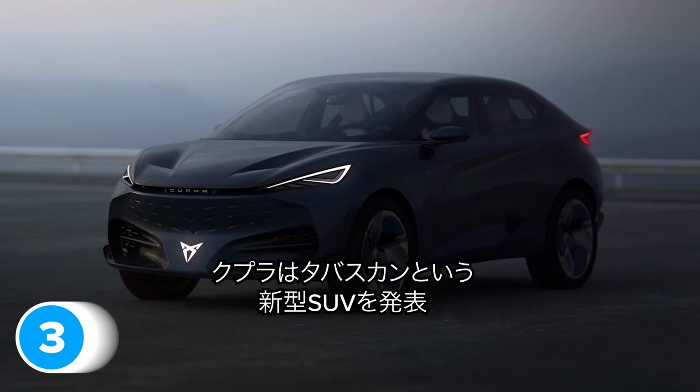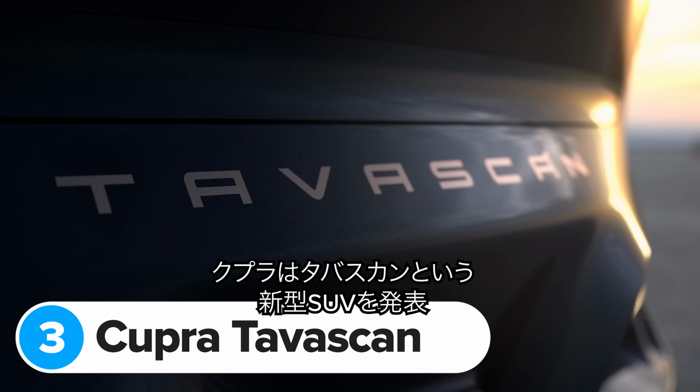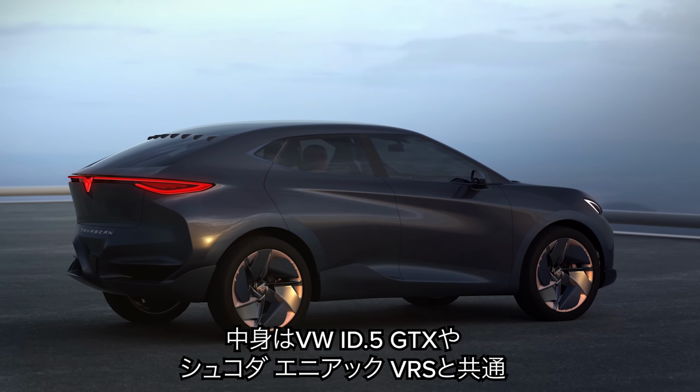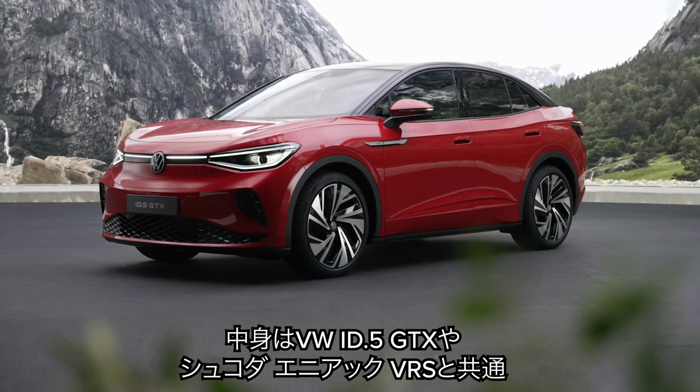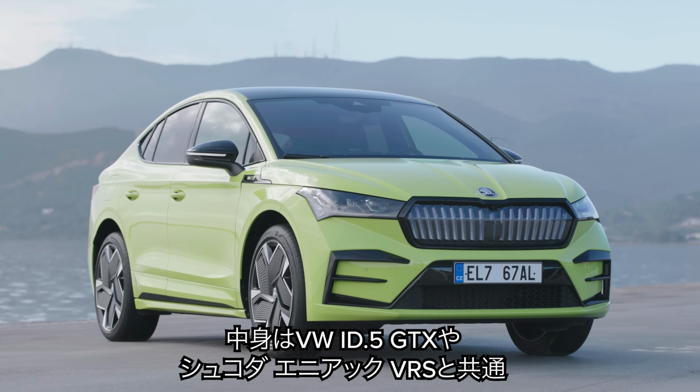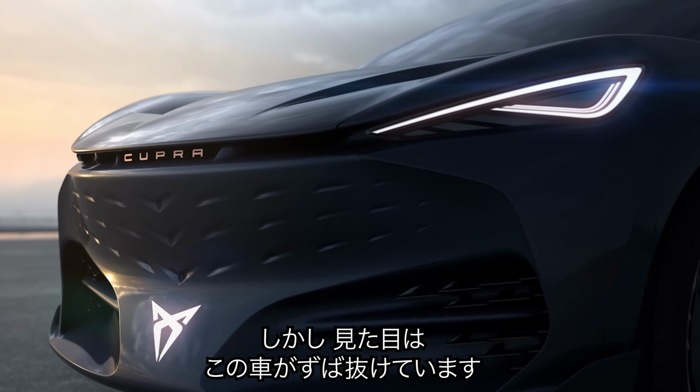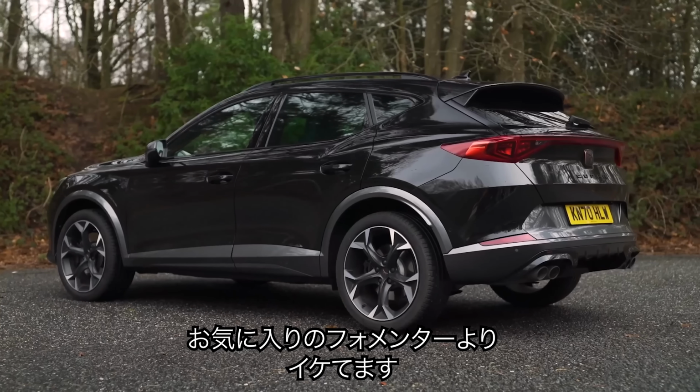Cupra is getting ready to release an all-new electric SUV called the Tavascan. Now, that may sound like some kind of indigestion tablet, but anyhow, it'll use the same platform as the Volkswagen ID.5 GTX and Skoda Enyaq VRS, but it'll look completely different from those cars. I reckon the design is great actually, maybe even better than the Cupra Formentor, which I really like the look of.